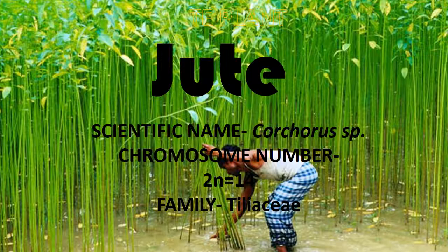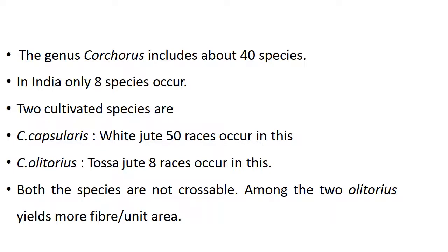As you know, the scientific name of jute is Corchorus species. It is one of the major commercial crops of India as well as South Asian countries. The chromosome number of jute is 14, and it belongs to family Tiliaceae. It belongs to genus Corchorus, and Corchorus includes 40 species. In India, only 8 species occur.